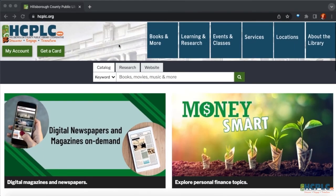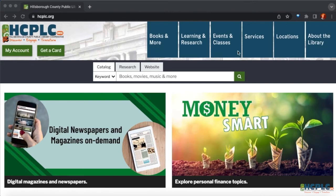And basically we see here in the top right are the menus to library resources and services. We don't have to go very far down the page to find what we're looking for because we're going to navigate right to learning and research. So I'll go ahead and click on that menu up here at the top.